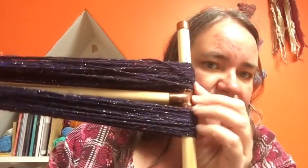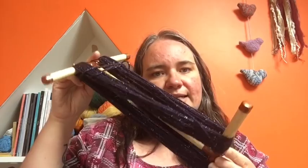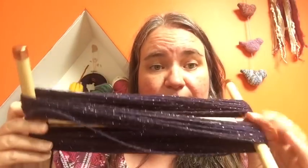So this one needs a soak. I've just wound it around my little homemade niddy noddy, and then this one will also be ready to knit up.